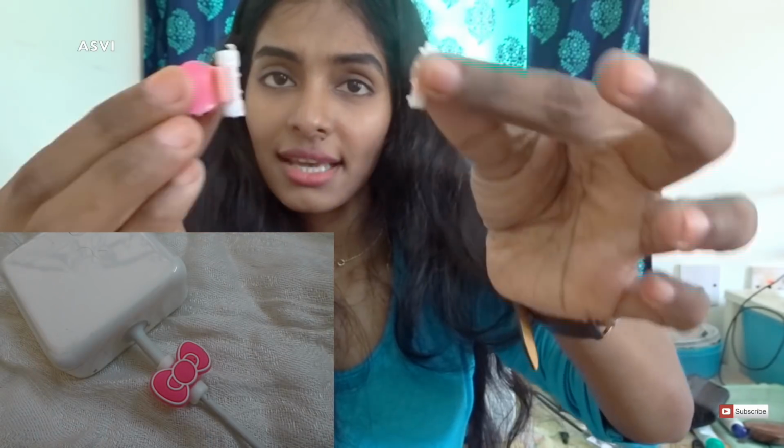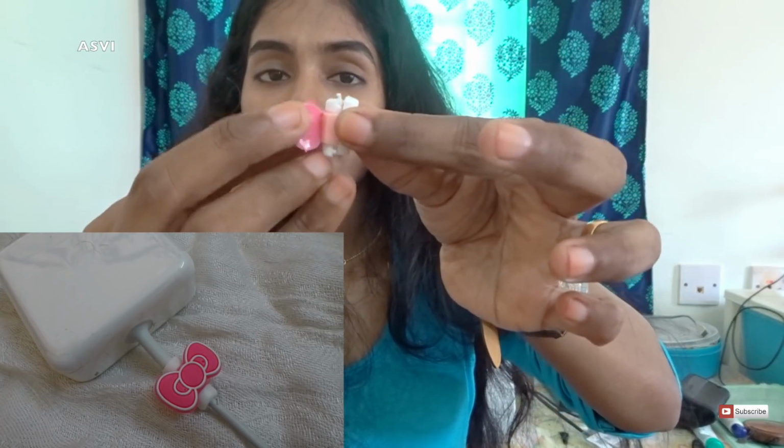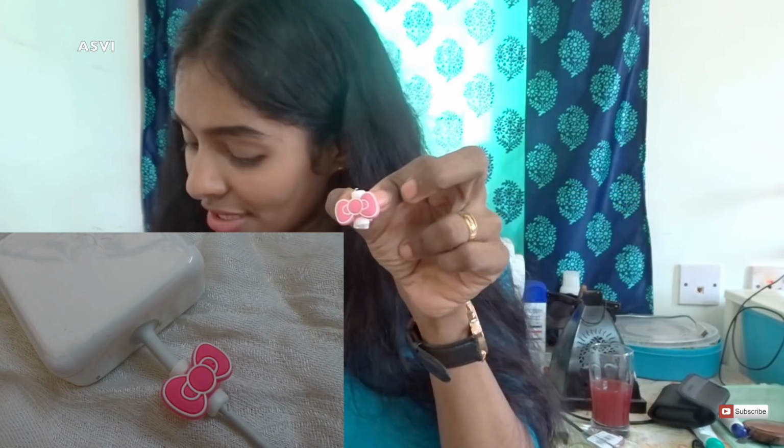We can open this thing like this, and then we can put the USB cable, and we can just close it like this. Actually protects the USB cable's head from breaking. Retails for 71 rupees, and it's cute.